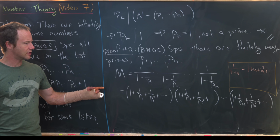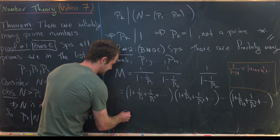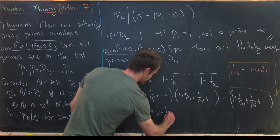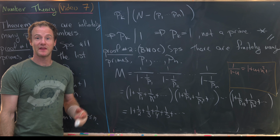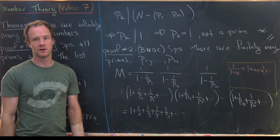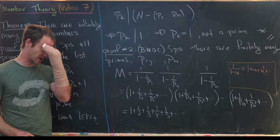Okay, but now notice if we were to just expand this entire product, we would get exactly the harmonic series. So this is going to be equal to 1 plus 1/2 plus 1/3 plus 1/4 plus 1/5, and so on and so forth. So how do we know that? Well, that's by the fundamental theorem of arithmetic. So we could pick a natural number, and the reciprocal of that natural number is only created by one term from this huge product.